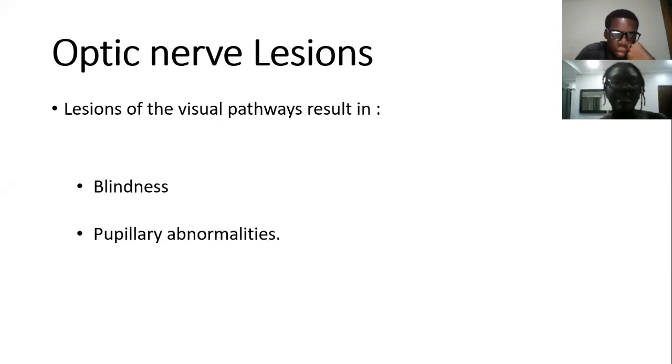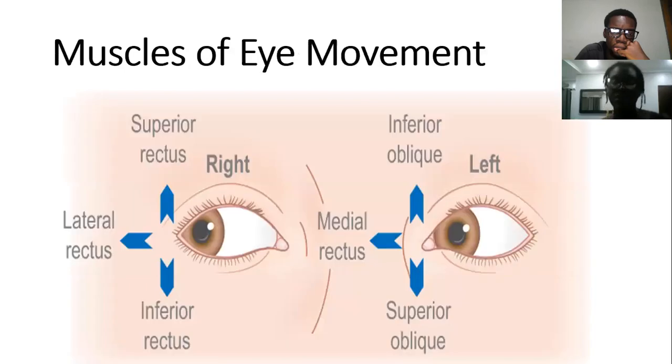And lesions of the optic nerve, or problems or pathology of the optic nerve, would lead to blindness and pupillary abnormalities. Meaning that if you bring a pen torch and shine it on the patient's eye, patients may not be able to appreciate it, may not be able to dilate or constrict the pupil. Okay, so there will be no response. Then patients will not be able to see. So if there's a problem with the optic nerve, that's what happens.